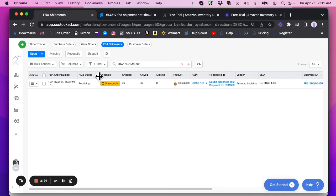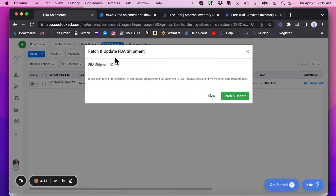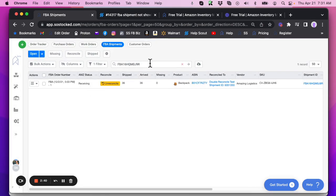Okay, now this one was already in my system. I don't have any that we haven't found, but I'm just using this as an example of how the process works. So again, come up here, go to fetch and update, and then search, find it, it'll pull, and then you can search here and find it. And then once you're here, you can reconcile it or you can do whatever you need to.